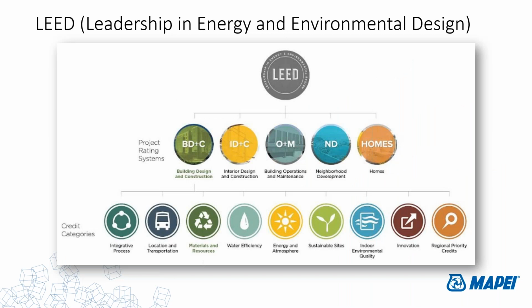The first one is LEED, or Leadership in Energy and Environmental Design. LEED has multiple rating systems depending on the project type. Mapei Products contribute to 2 credit categories, which is the materials and resources, as well as the indoor environmental quality. But again, today we're going to focus on just IEQ credits.